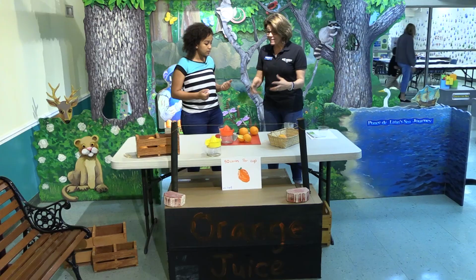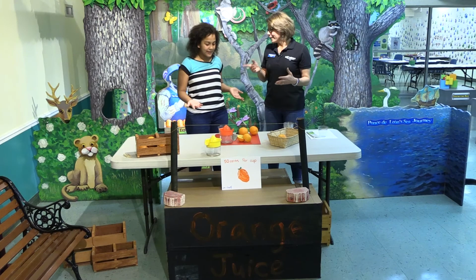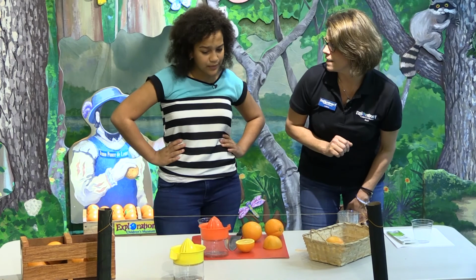Absolutely. Well, now since we made our orange juice stand, and we also decorated it and gave it curb appeal, right? Yes. What we're gonna do is make the orange juice. We have to have a product. Yes, we do. But here's my question. How many oranges do you think it's going to take to fill this? I think probably 3 oranges. Is that what you estimate? I think so. All right, let's see.